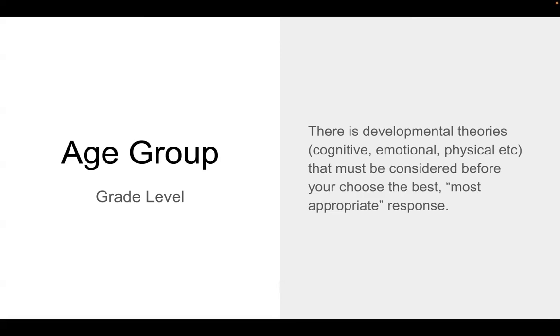And we have to make sure that we take age group and grade level into consideration. At the very least, it doesn't always mean it makes a change, but more often than not, it does.